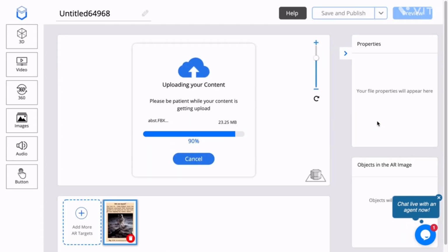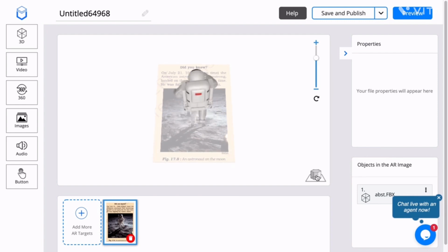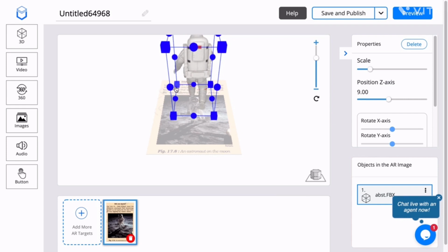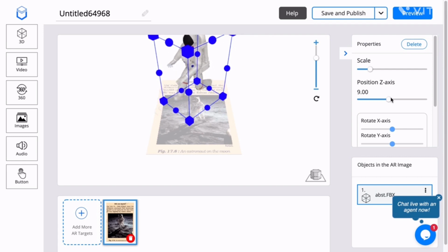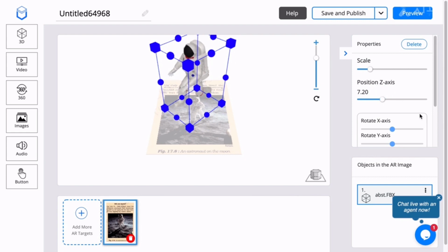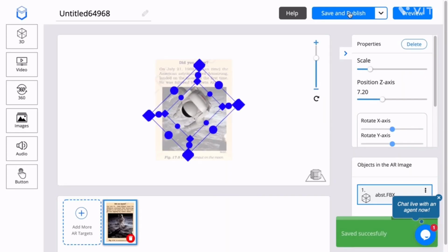When it's done loading, you can see a preview like this. You can change the orientation so you can see how high it is from the target image. I'm just going to rotate it so that when it appears, it's going to be facing the user. And I'm going to lower it a little bit. Okay. All right, so now I'm going to hit Save and Publish. It should show me the preview of the target image if I hit Preview.